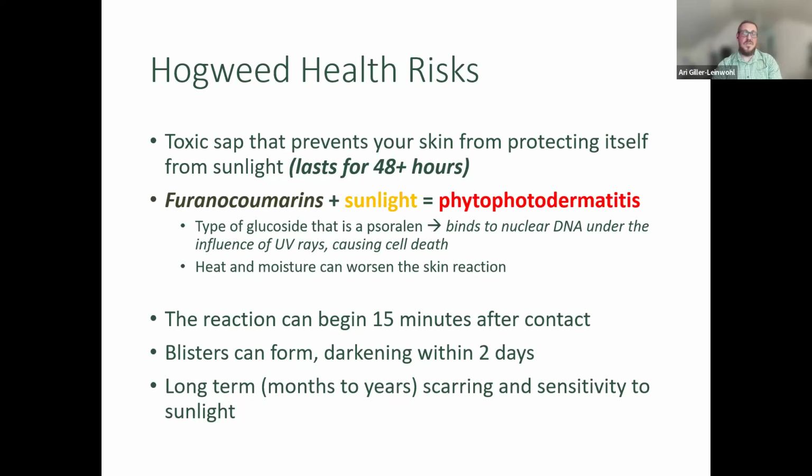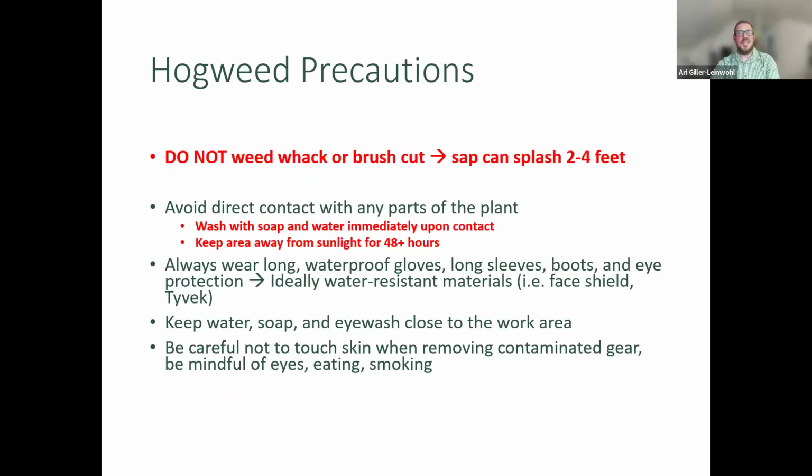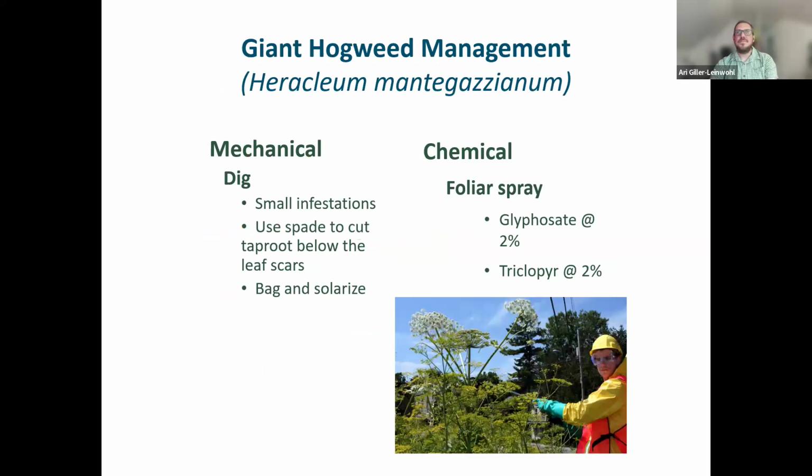it if you can. If you know you're going to be working directly in it, wear eye protection, protective clothing, and have ample wash water and a change of clothing. Definitely something to be careful of. Plants are very impressive. I would consider this to be a fairly angry plant. So mowing, I think with the proper equipment, weed whacking or brush cutting, I would avoid completely with something like wild parsnip or giant hogweed. What we do for control of giant hogweed is digging, including the taproot, or chemical control.